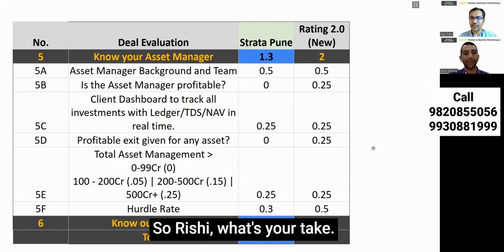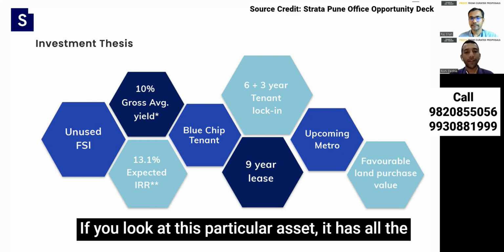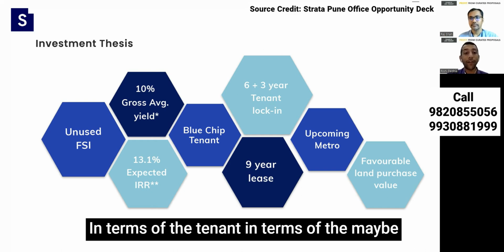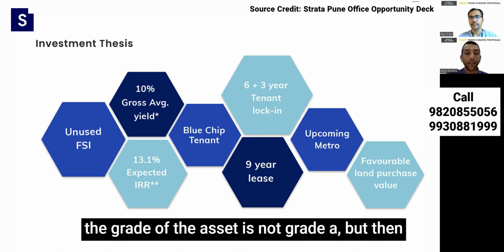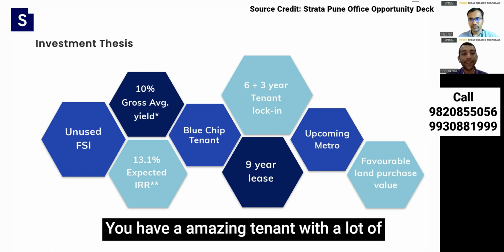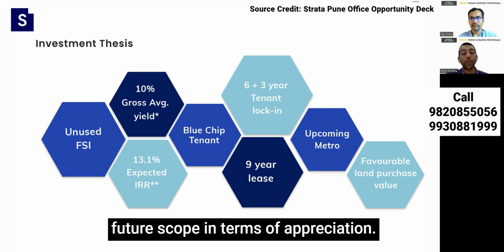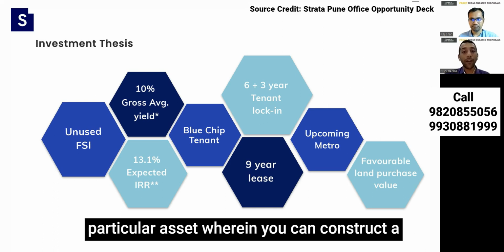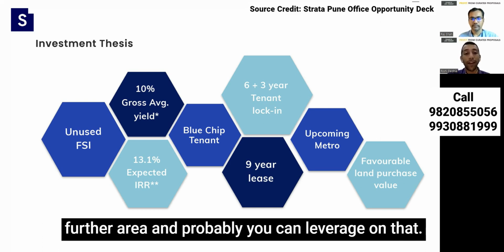So Rishi, what's your take? If you look at this particular asset, it has all the tick marks in terms of the location, the asset, and the tenant. Maybe the grade of the asset is not grade A, but yes, it's a wonderful asset to be invested in. You have an amazing tenant with a lot of future scope in terms of appreciation. There is a balance FSI that is also pending in this particular asset, wherein you can construct further area and probably leverage on that.